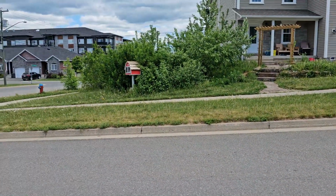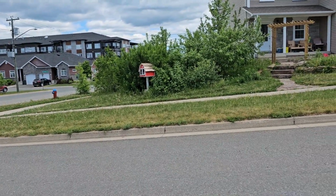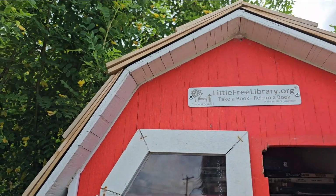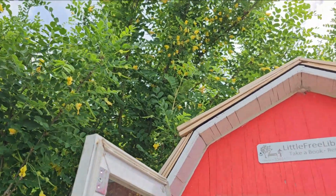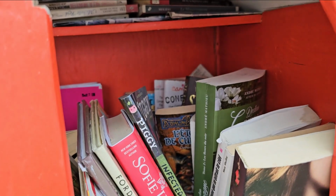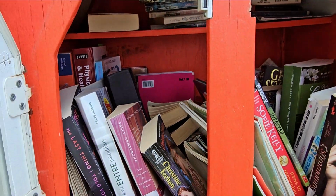So this one's a little more overgrown, and I think it's mostly children's books, but we'll head over and find out. So here we are. I'll try and settle you up here. Oh, this one's deep. Nice. Well, you can tell there's like a good few layers of books back there. So let's put our books in.